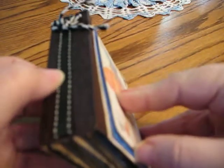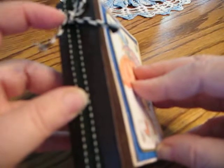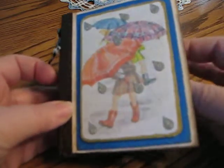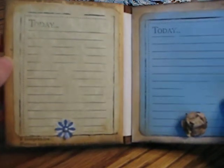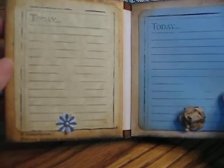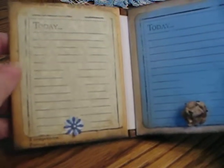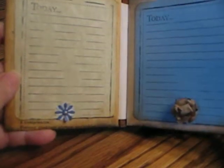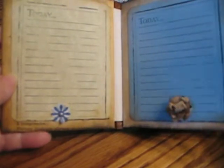This ribbon and this bow is part of the supplies. Okay, and then in opening this, I put in the different sheets that say "today" on it for possibly just a list of things you might want to remember, maybe quote of the day, just things that randomly come up in your life that you want to take and notate.